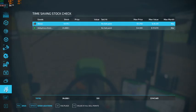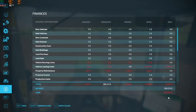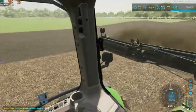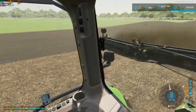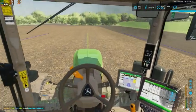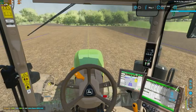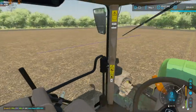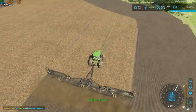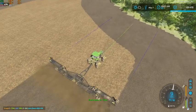Let's see here. Okay, that's that new deal that I had. So we have $505,000 of loan right now. So it would be nice to not have to take out any more of a loan to get ourselves set up. But we'll see. We'll just kind of have to wait it out and see what happens here once we get some quotes and whatnot back on some of this stuff.